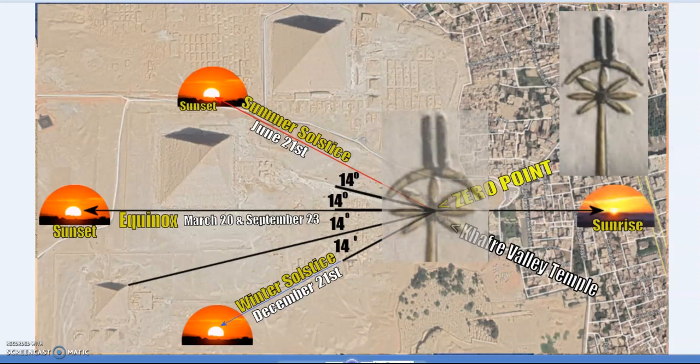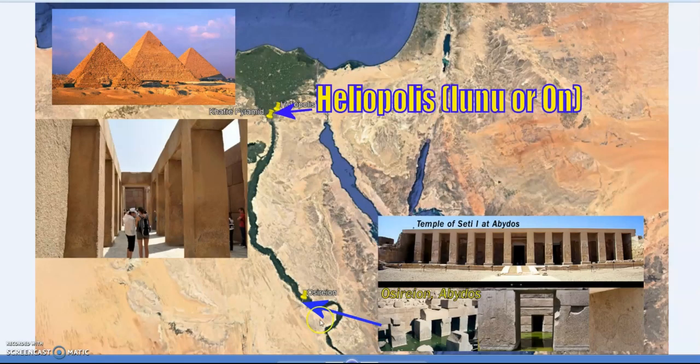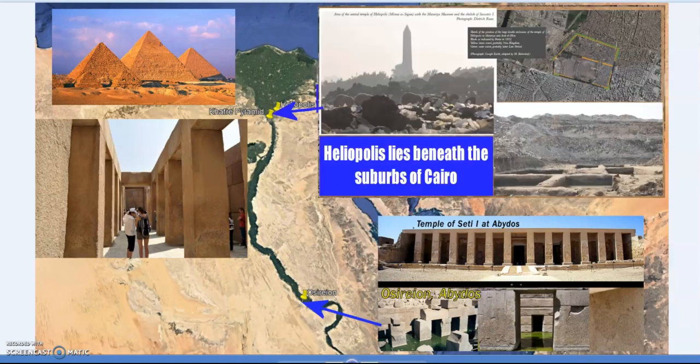And of course we have the sighting tool to find north, as in the stretching the cord ceremony. We observe the movement of the stars. We align our temple to Mesketyu, the north. Just a couple of days ago I posted a video on the opening the mouth ceremony ritual, and how the actual tool called Mesketyu reflects the bull's foreleg, or the Big Dipper as we call it now, which is how sailors, navigators find the North Star. So Temple of Seti, Abydos, that same type of architecture, just like with the pyramids.